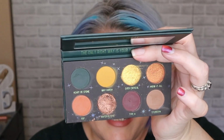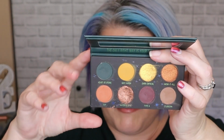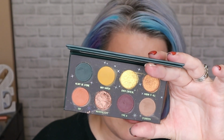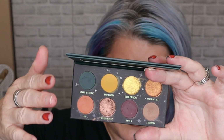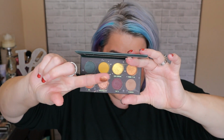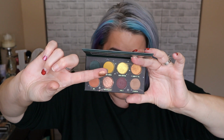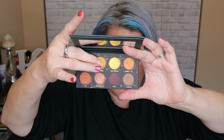I would say that this is ultimately a decent palette. I don't think that it shares the same formulation as most Melt palettes do. And with that said, I do think that it performs pretty decently, but there is definitely a favorite for me, and that would be this one here, which is called Materialistic. It is just a really beautiful coppery tone, but it is so pretty. And then the least favorite is going to be this yellow here.